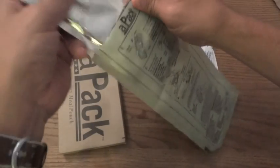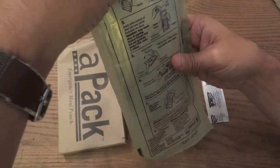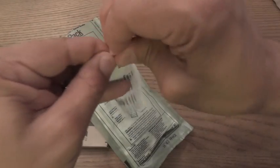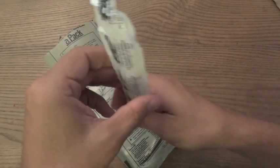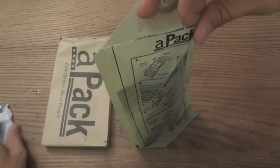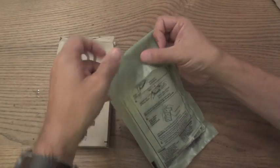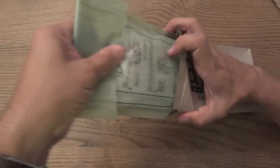This flameless ration heater does still have the heating element. I don't know if it's any different or not, but that's in there. And we're going to put the entree on top of the heating element. Slide it all the way down. And we'll put in the salt water. Fold the top over. Slide it back into the carton.